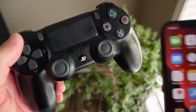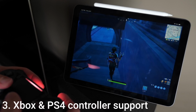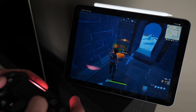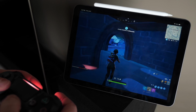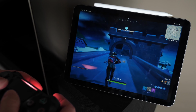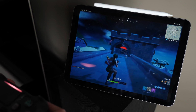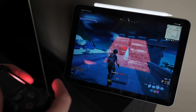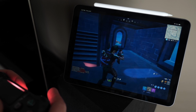And coming in at number 3 is Xbox and PlayStation controller support. This has been a dream of mine since I first got an iPod Touch, I think in the year 2008. So we're going on over 10 years of myself wishing I could do this. I remember looking up tutorials back in the day, and now it's a reality. You literally turn on the Bluetooth on the controller and turn on your Bluetooth on your iPhone or iPad, and you can fully game on your iDevice.